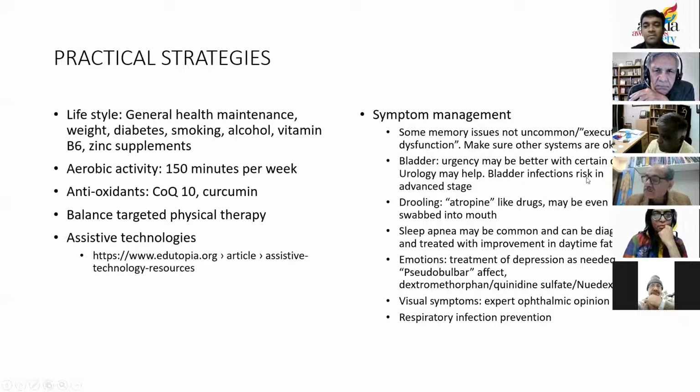A lot of our patients have urgency of urination with the bladder. You have to go right away. There are drugs available. These drugs are mostly what we call atropine-like. There are many, many drugs that quiet down the bladder. They lessen that urgency. Urologists may be able to help.